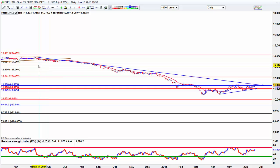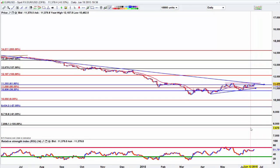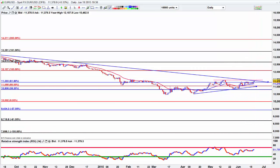This is interesting. If you've got the trend line from last year's high before we had this massive sell-off, and quite a key pivotal area here, mid-December, we are just trading right underneath this. So we've got fib support and a major intra-week support here at 113, and we've got major resistance up here at 115.